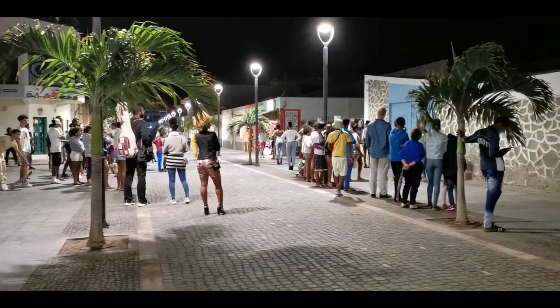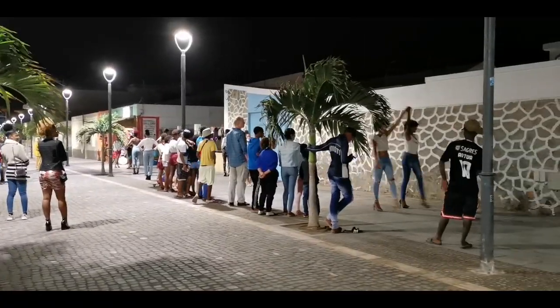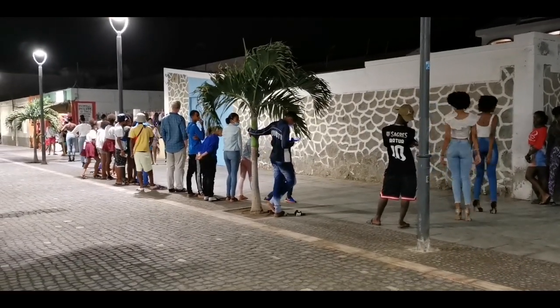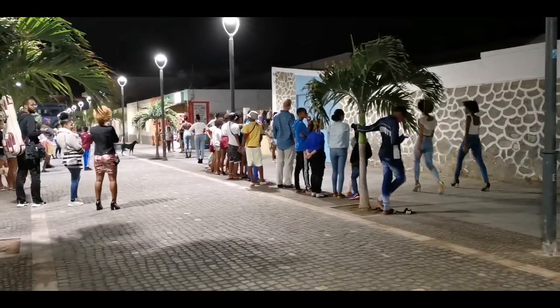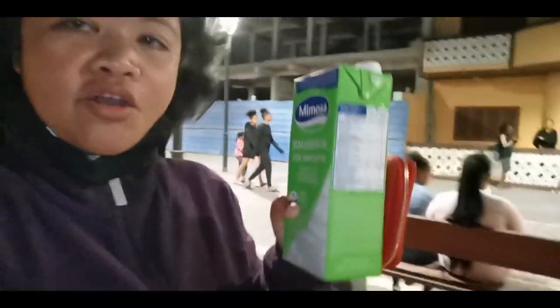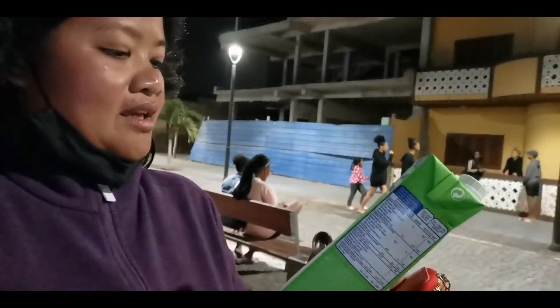I bought a self-test because my husband is coughing, and that's probably because of the rain, of the wind today while we were walking on the beach, and he is allergic to that. But just to make sure, that's why I went to buy a COVID test. I also bought milk. It cost 100 escudos. Yeah, it's 1 liter.